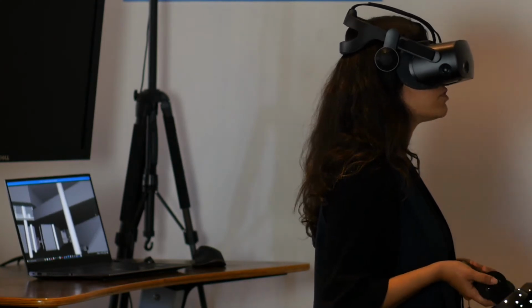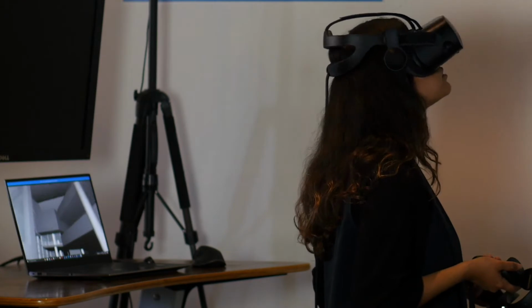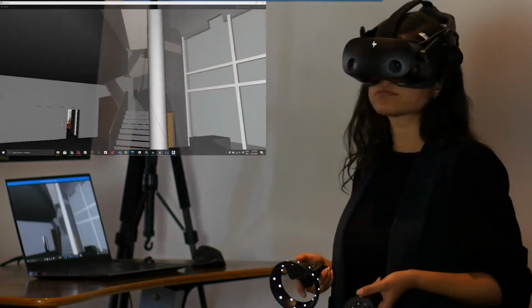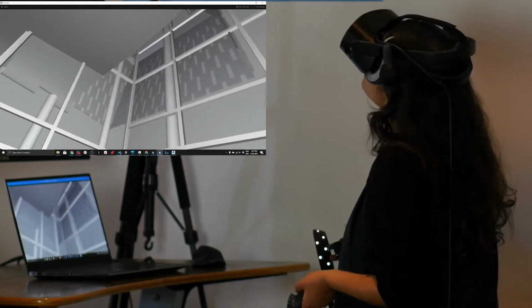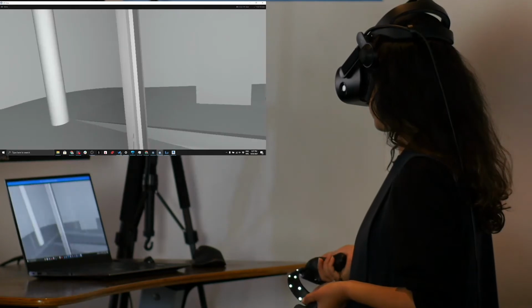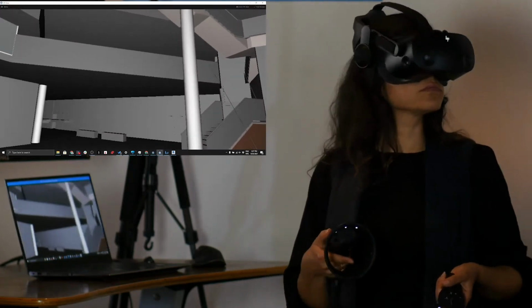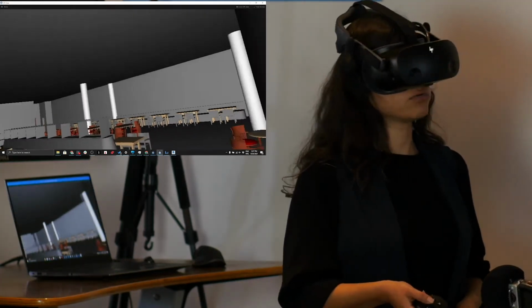So here on the top left window, the picture-in-picture shows a first-person view of what she is actually experiencing in this moment. And please note that she's actually seeing this in 3D, so she can perceive that in this moment.